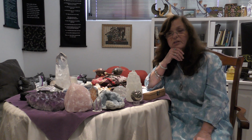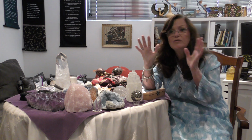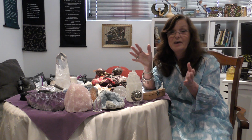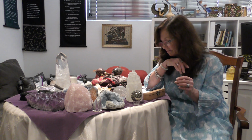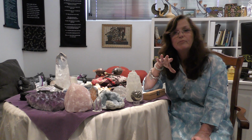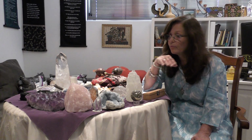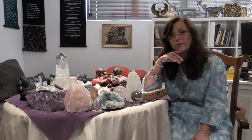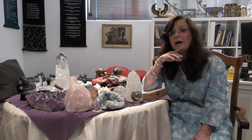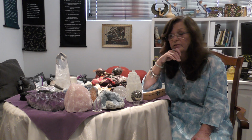80% of our Earth is made up of crystal. Did you know that? So it's like we're on this huge sphere of crystal. How fantastic is that? It's pretty exciting. Most of these crystals are formed under extreme pressure, some of them under extreme heat. And the way you care for them might be different depending on the crystal that you choose. There's another video log that will tell you about how you go about choosing crystals.